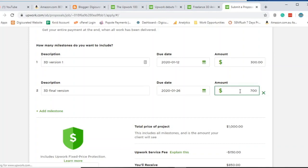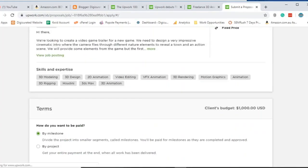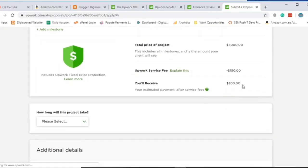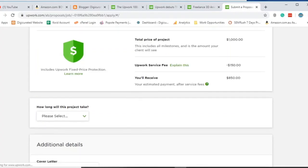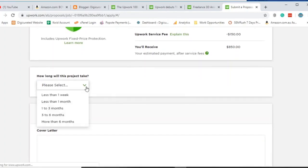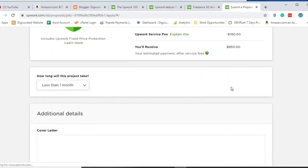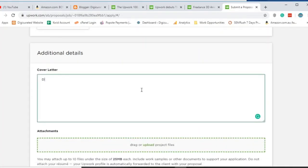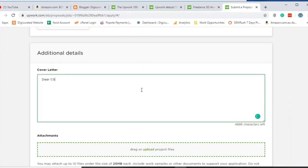So then Upwork shows me how much the project is, how much I'll be paid after they've taken the commission, which is $150. I'll be remaining with $850. And then select how long the project will take. That's less than a month. Then I go to the cover letter where I explain myself. And then I upload any samples that I have that might be of interest to this client, and then submit.